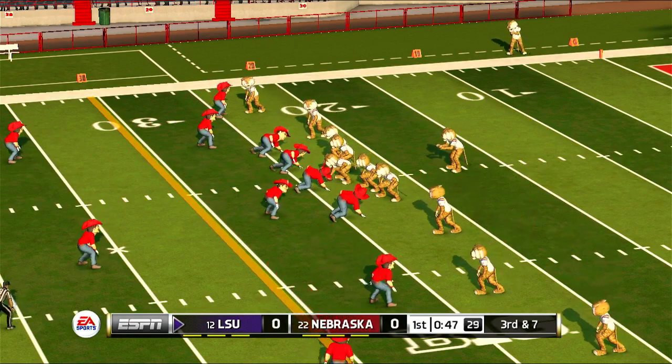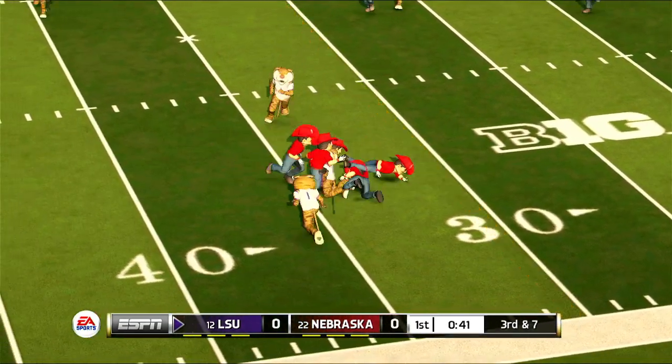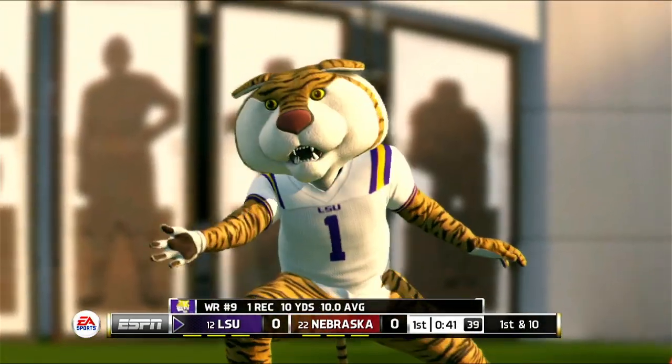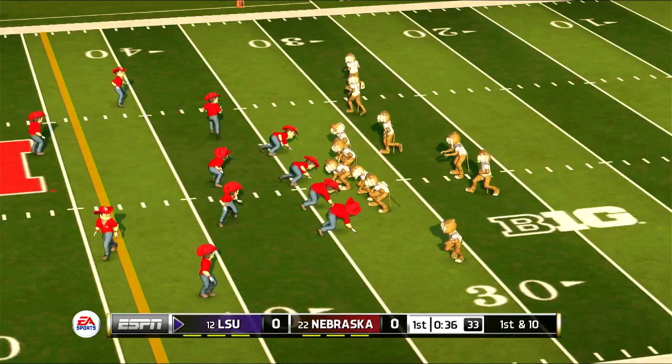The offense going to try to open this field up, coming out in a five-wide set, and the defense counters with their dime look. Gets it out to his receiver in a hurry. Tackle made at the 33-yard line. Number 15 with the tackle at the 33-yard line. From their own 33-yard line. First down.